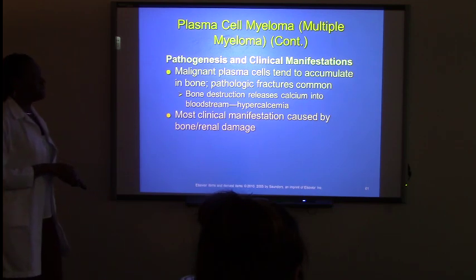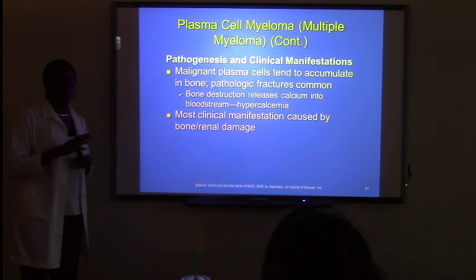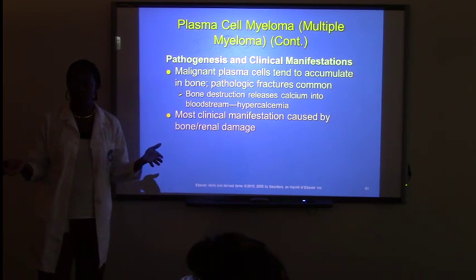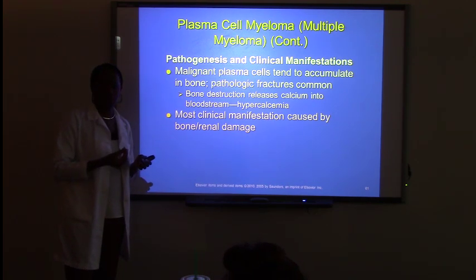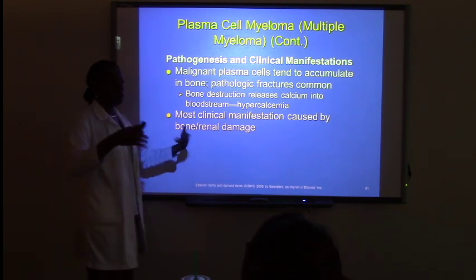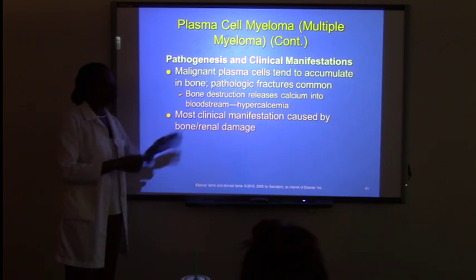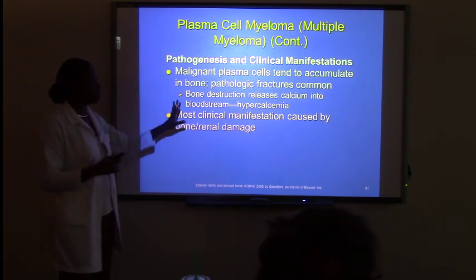Now, the other issue here is that these malignant plasma cells can accumulate in the bone and give these patients pathological fractures. Not sure if you went over this in anatomy, but pathological fractures, as opposed to traumatic fractures, come from a disease process. So something is causing a breakdown in the bone. Say, for example, a person with extreme osteoporosis just walks in and all of a sudden has a fracture in their leg. That is not considered a traumatic fracture. It is considered a pathological fracture because the disease process caused it. So this is what happens with these individuals. They have pathological fractures localized in certain areas of the body, which we'll go over in a second.